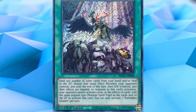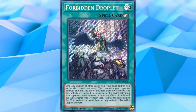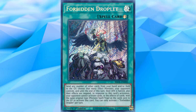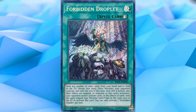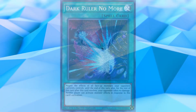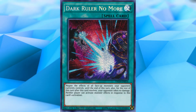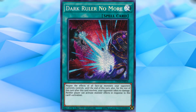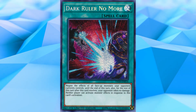I will say here, very similar to Lightning Storm, that you can find replacements for different aspects of Forbidden Droplet, and you can find them on a budget. However, there aren't really any other replacements in the game right now that are as versatile as this card. You can play Dark Ruler No More for going second, but you can't really main deck that card as well as you can main deck Droplet, because Droplet is a quick play spell, which means even if you draw it when you go first, you can still set it as a form of interruption.